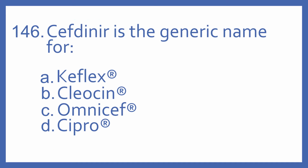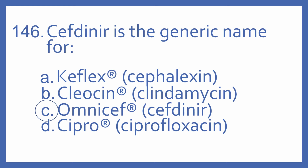Number 146. Cefdinir is the generic name for A. Keflex, B. Cleocin, C. Omnicef, or D. Cipro. And the answer is C. Omnicef. Cefdinir is the generic for Omnicef. Keflex is the brand name for cephalexin. Cleocin is the brand name for clindamycin, and Cipro is the brand name for ciprofloxacin. So those are all antibiotics.